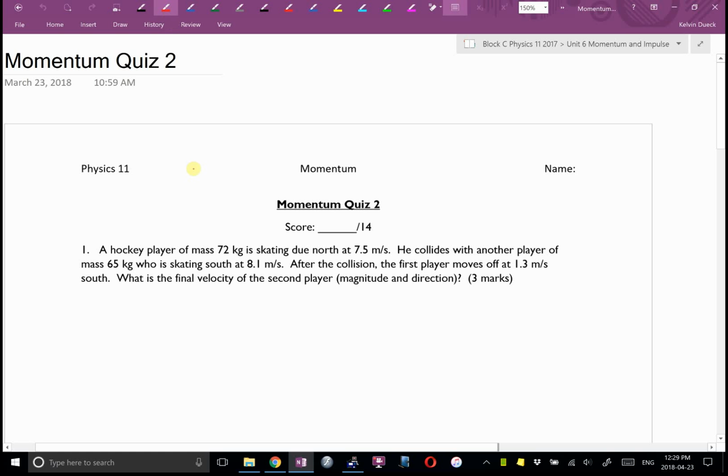On your test, Mike, I've got at least two, I think three or four, I've forgotten because I was typing it a while ago, collisions like this. So if there's a collision or an explosion, it's a job for conservation of momentum.